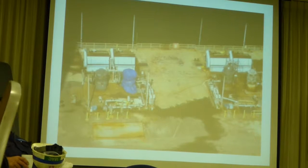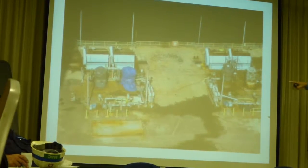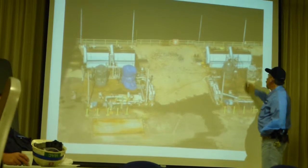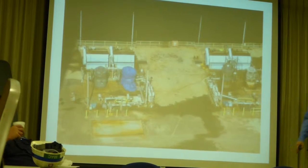from here. This would be units number 2 and 1. Again, the B intake is on the south, the B intake is on the north, and the A. This is screen wash pumps. This just takes water and pumps it to these screens, and that just keeps them free of debris.